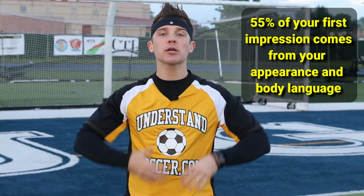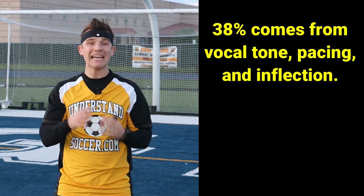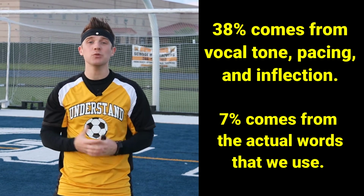From the sociolinguist Mehrabian's comprehensive research on face-to-face interactions, he actually found that 55% of your first impression comes from your appearance and your body language. 38% comes from vocal tone, pacing, and inflection. 7% comes from the actual words that we use. Broken down in another way, 93% of your first impression to the coaches in that first 7 to 27 seconds that you meet them is actually from things other than the specific words that you use.